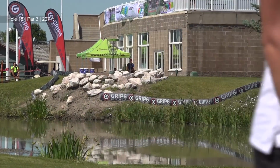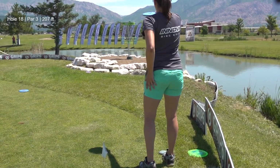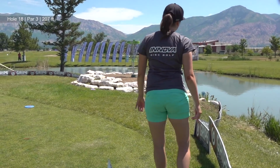And see, this is the play I was wondering if people were taking, around the tree. So that was a very nice shot from Jessica. Definitely. Just safe on the green there. Just inside the circle here, death putt. Yeah, I was like... Oh, gosh.